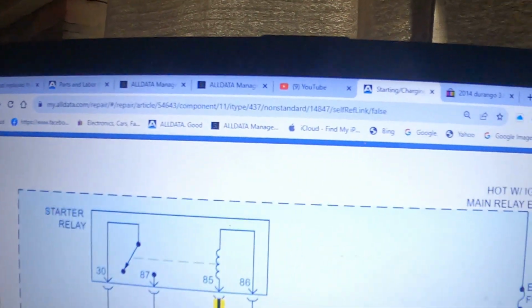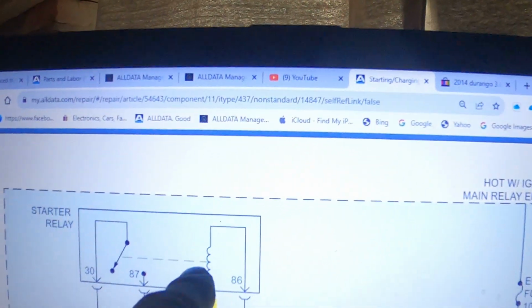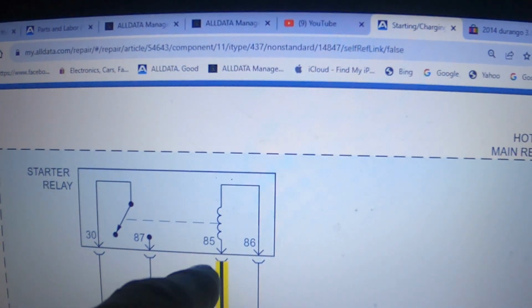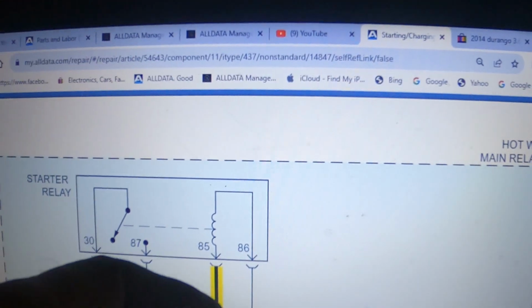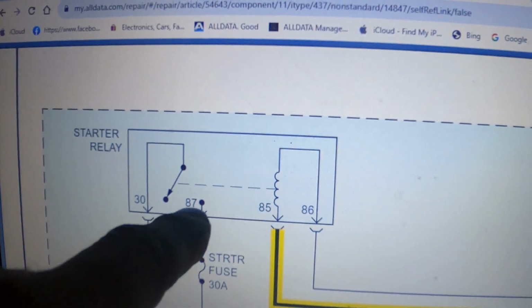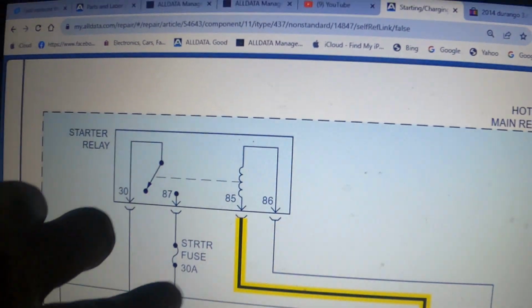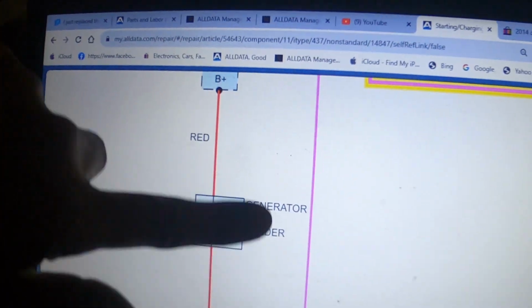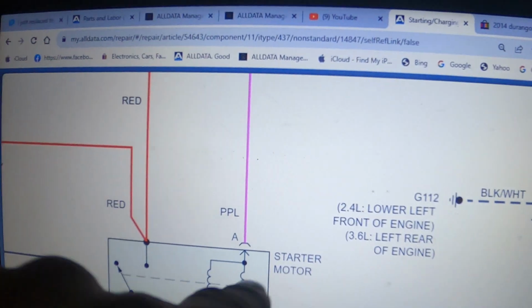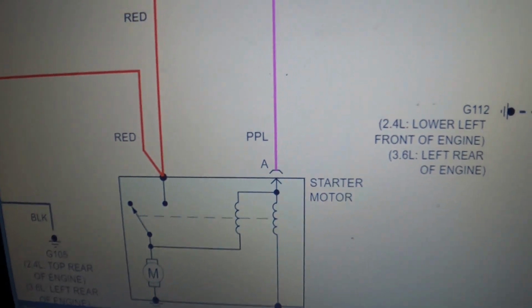Come on, computer. Give voltage up here, it goes to the coil of wire, it goes to the ground, a magnetic field will be created, and it'll close that door shut, and then your voltage can run down here past the fuse into the starter, which is down here somewhere, into the starter motor, and the motor and the starter will engage, and that's it.